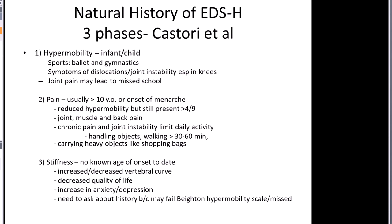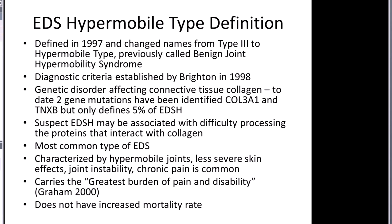Next slide. So the hypermobile type is, there's many types. The hypermobile type is the most commonly found type. It was defined in 1997, and that's when it changed names from type 3 hypermobile to hypermobile type. So currently, it's known as Ehlers-Danlos syndrome hypermobile type. It's also previously been called the benign joint hypermobility syndrome.